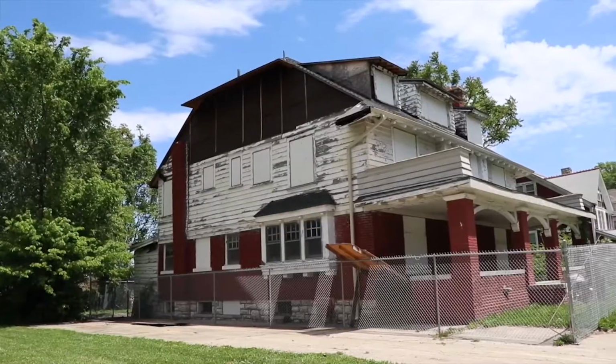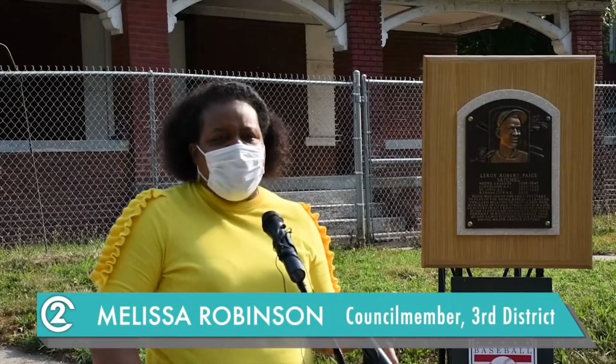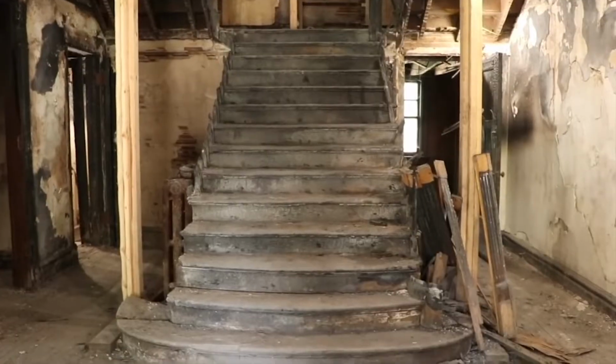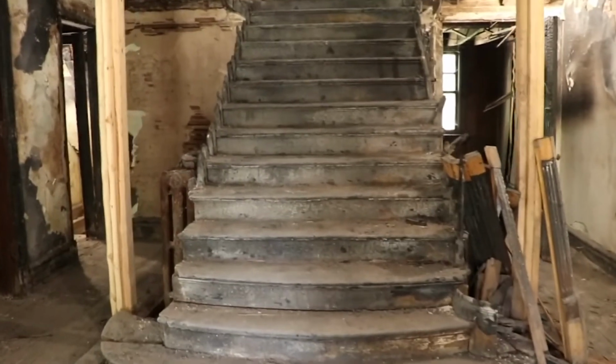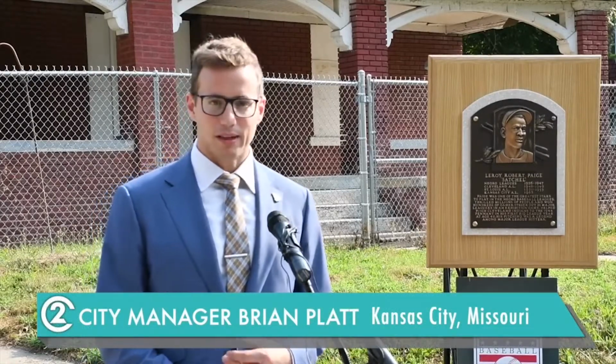And we see that greatness through the history here. The preservation doesn't come by happenstance. It just doesn't happen automatically, but it takes the voice of the neighborhood. One of the things that's important for us is to make sure that we're preserving and building upon that historic fabric that we have here.